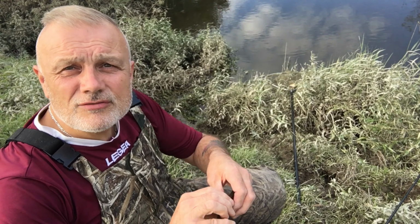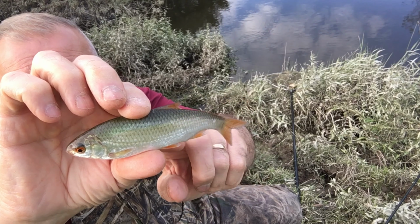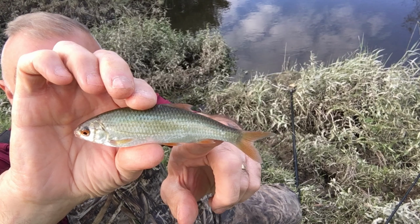That's funny. I was only just thinking, I wonder if there are any roach in here. Again, a small fish, but my 4th species of the session.